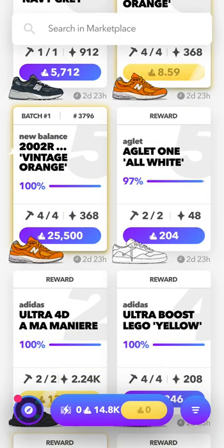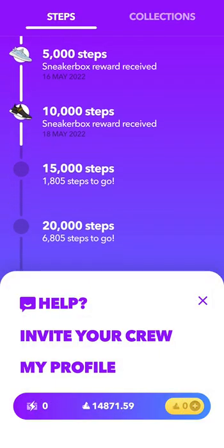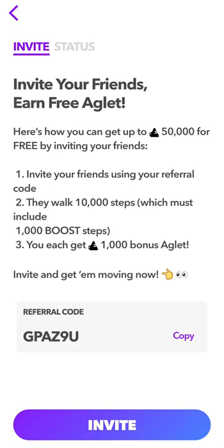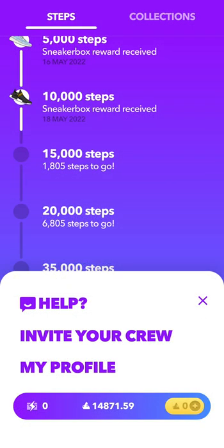That is just it. So what am I going to teach you now again? For some people that say they are looking for their referral code, all you do is click on the blue icon below. When you click on it, you see the help, invite your crew. You click on invite your crew and then you can copy your code and share it with your people. The bonus I've received over it is 18,000 Aglet token. I've invited 33 people so far.